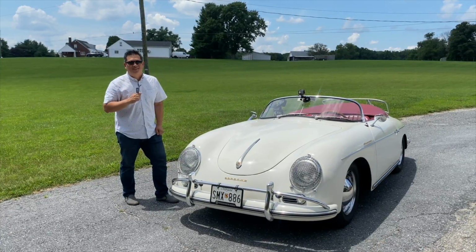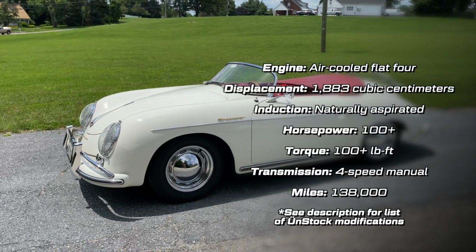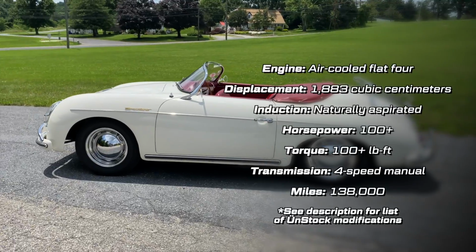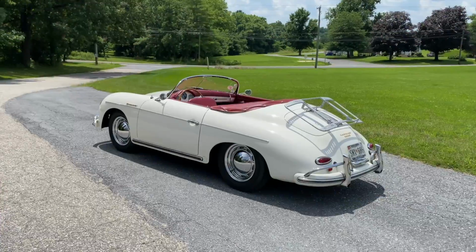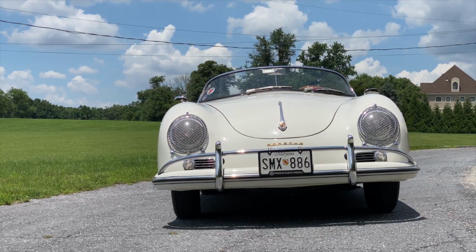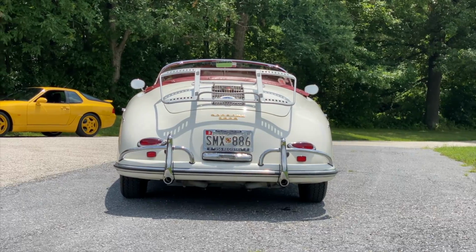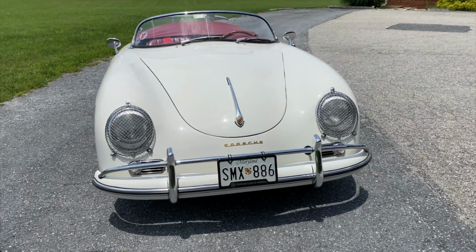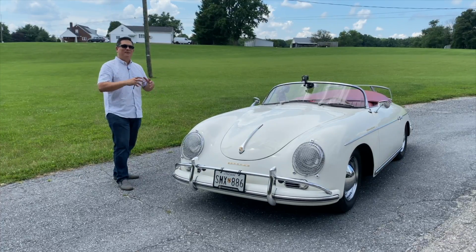So this car here, some might even say, even though it looks vintage and very classic, looks very original, there are some things about it that make it qualify as an ÜnStock, a modified 356. The owner of this car bought it in 1966, I believe. So from 1958 being new to 1966 when he picked it up, it became a rust bucket.